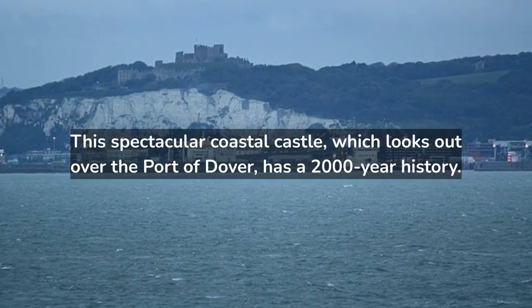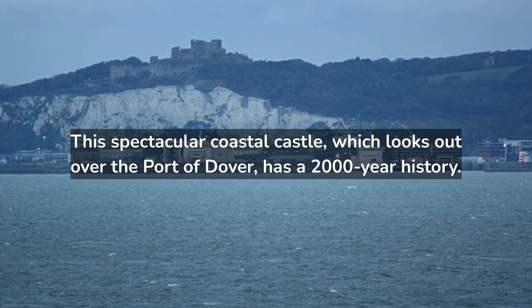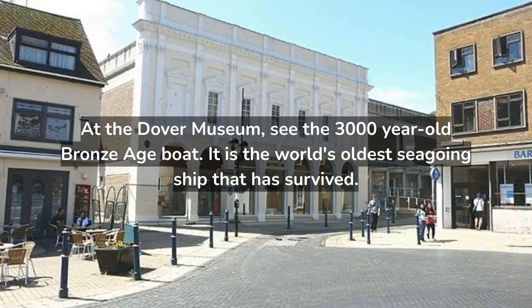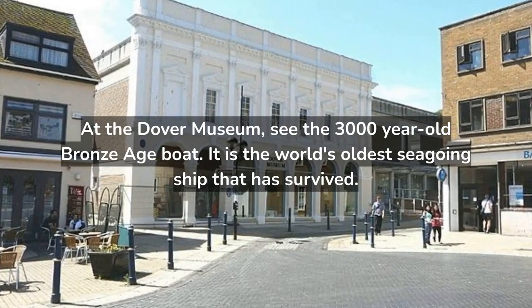This spectacular coastal castle, which looks out over the port of Dover, has a 2,000-year history. At the Dover Museum, see the 3,000-year-old Bronze Age boat. It is the world's oldest seagoing ship that has survived.